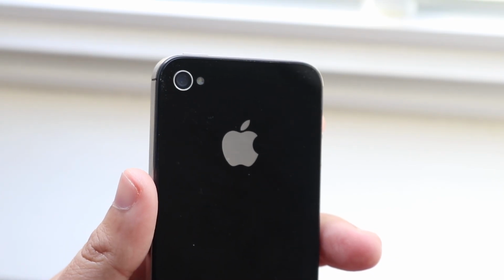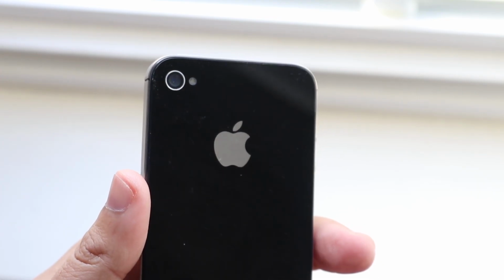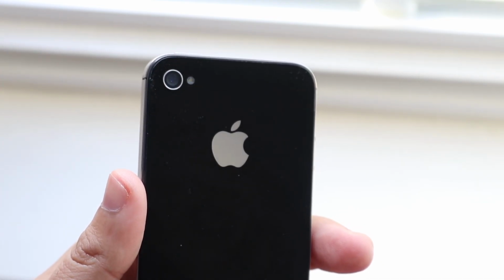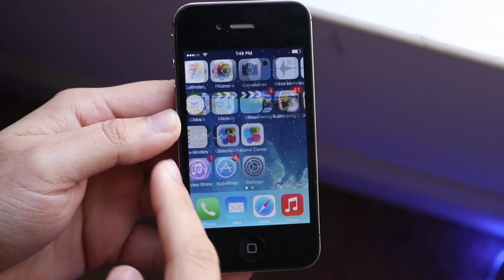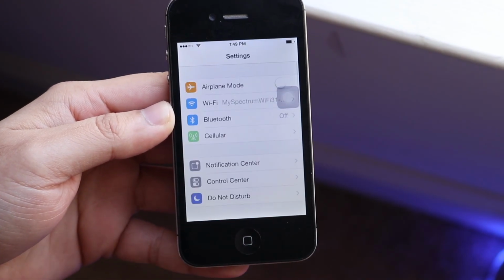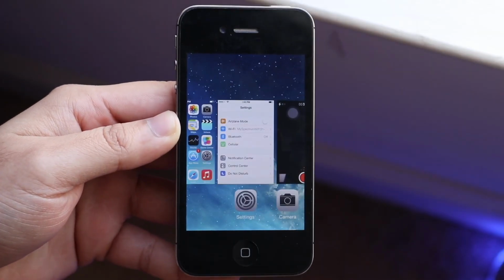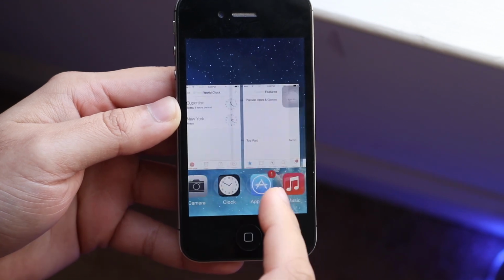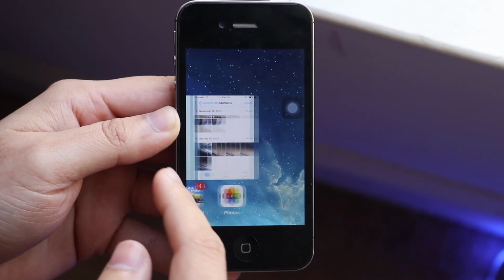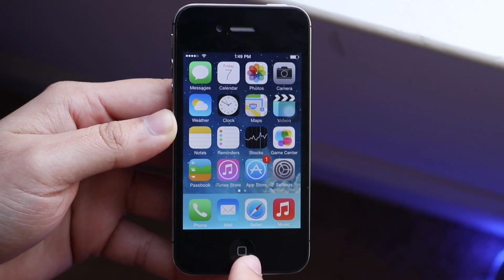Now, from the software standpoint, this device originally came out with iOS 4. It did go up to iOS 7.1.2, and there were a lot of features being added with each iteration of the software. And iOS 7 is said to be one of the most important updates of all time. Now, it definitely wasn't an amazing experience on the iPhone 4. Even now on my iPhone 4, I'm still experiencing a lot of issues, a lot of bugs, and one of the most annoying things ever that Apple still hasn't fixed is the pop-ups.